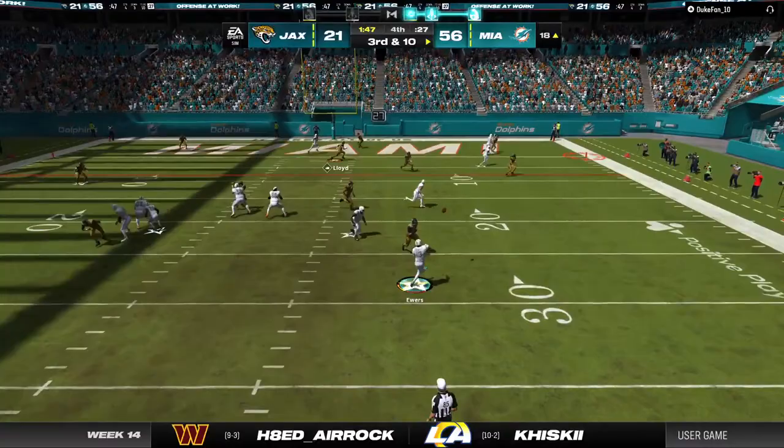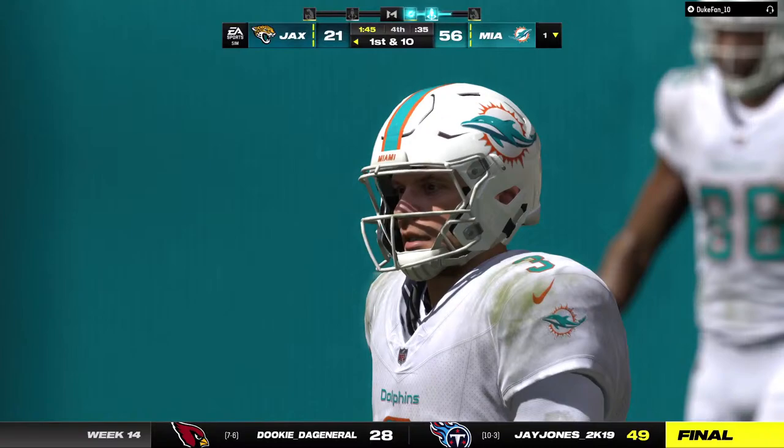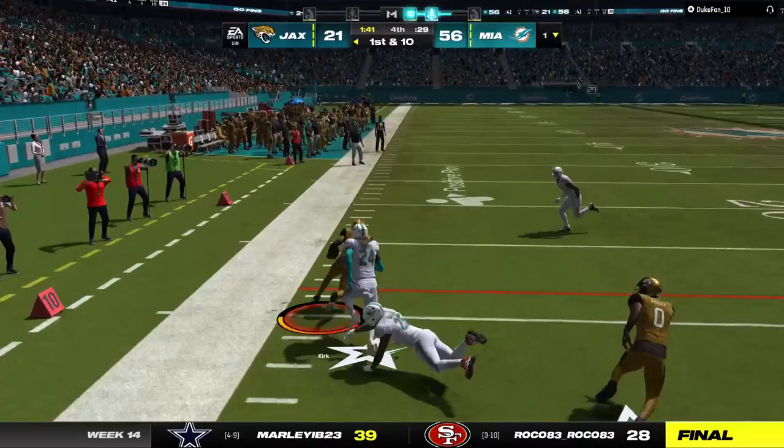And now here's another interception. Rayshon Jenkins picks it off. And the Jags are going to have the football at their own one-yard line. Partner, have you ever heard the story of Icarus in mythology? That's the guy who flew too close to the sun and had his wings melted. That was our guy right there. Keeps pressing it and pressing it. Finally, on that throw, he paid the price with that turnover.